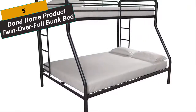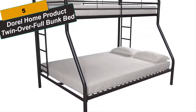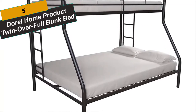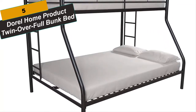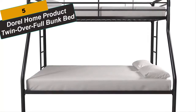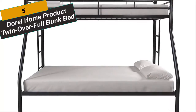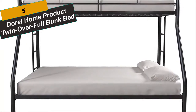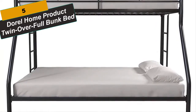At number 5 is Doral Home Product Twin over Full Bunk Bed. Doral Home Products is committed to providing unique and functional furniture pieces at affordable prices. Give your little ones, growing kids, and those young teens the freedom and space to host friends or a sleeping solution for an older child and younger sibling with this twin over full bunk bed from DHP.